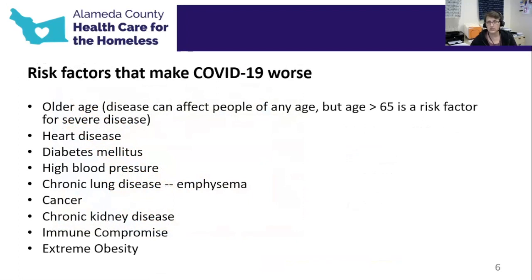Chronic lung disease and emphysema. You'll also hear the word COPD, chronic obstructive pulmonary disease. Those are associated with smoking. Folks with those diseases are at higher risk. Cancer certainly increases risk, especially if somebody is in active treatment for cancer.